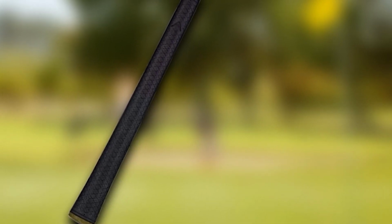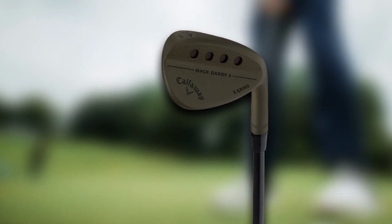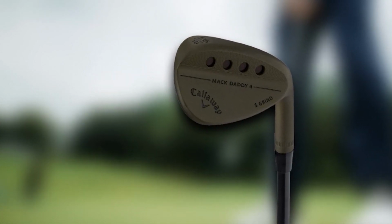Mack Daddy is their signature groove and groove technology on this series of golf wedges. Yes, that is just what you think it is. There are grooves inside of grooves. If you want some spin, this wedge will provide it for sure. Although this wedge is now a few years old, it is a great alternative to the Titleist Vokey when it comes to both look and feel.